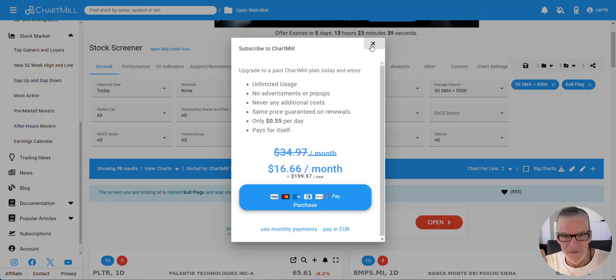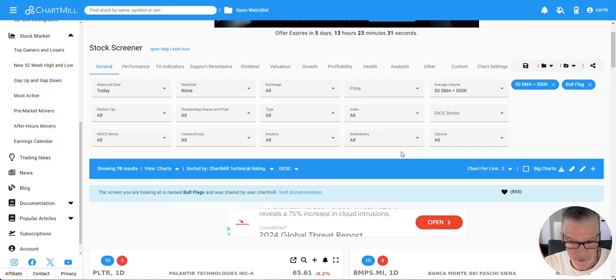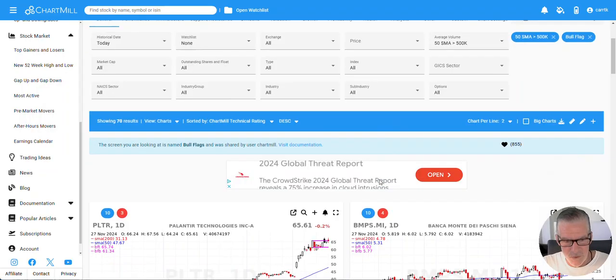They're going to ask you to join. And it's actually pretty cheap, right? $16 a month. You can raise the volume. You can raise the price. You can put in some performance data. So maybe you want it to be up at least 30% over the last year. You can put in fundamental data. So if you're looking for a big growth play, you can put that in. And then you're not going to have 70 results. You're going to have 15 or 20.